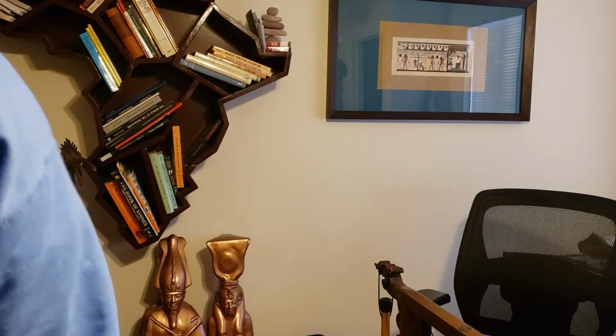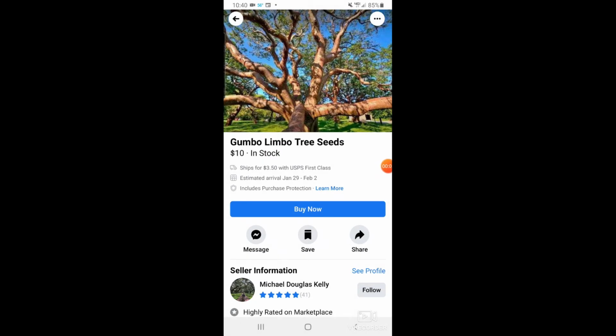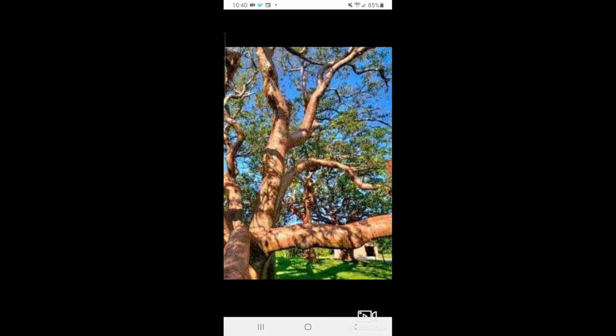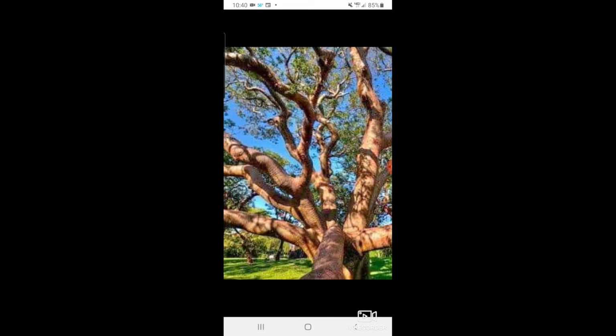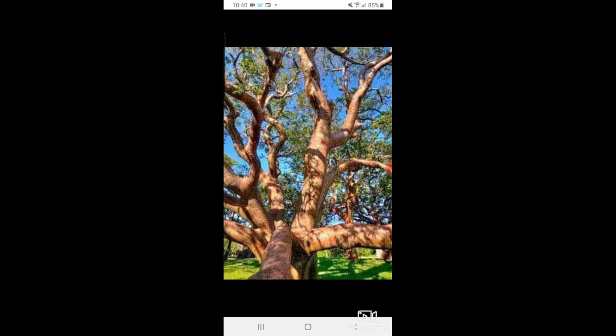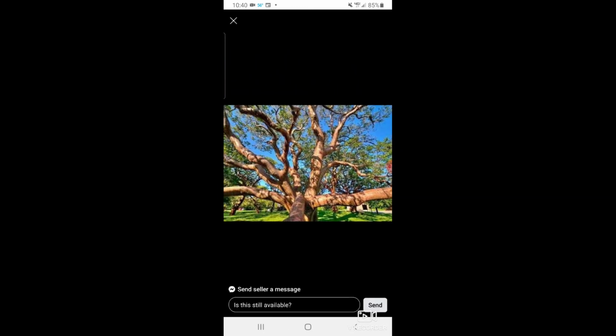All right, guys, I'm in Facebook Marketplace still. Somebody has some gumbo limbo tree seeds. I've never seen this particular tree before, but I like the way it looks. I like the knots and the turns in the wood. I'm not sure if this will grow in Arizona, but this is a very nice looking tree, and I'm sure it'll make a phenomenal bonsai specimen.